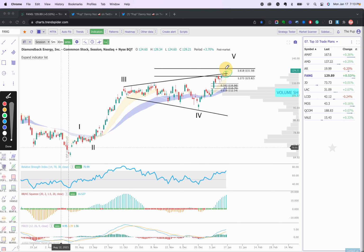We actually closed and broke above it on Friday. So we broke that 1272 extension at 123.82. We're coming up to potentially that 1618 extension at 131.58. We're just coming into overbought territory here on RSI. And the squeeze that was setting up, it's still rising, but we might be closer to the top than we are to potentially a bigger breakout. So just be careful here.